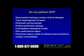If someone has COPD with poor pulmonary function tests, you don't want to have somebody with a poor pulmonary status have an EPP. They're not going to be able to tolerate it. And of course, if somebody has cardiac comorbidities or heart disease, it can also alter your treatment decisions.